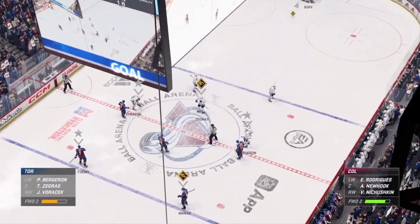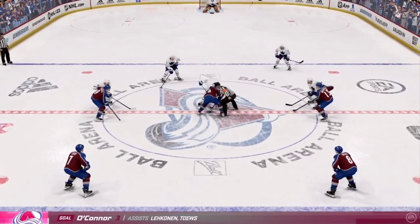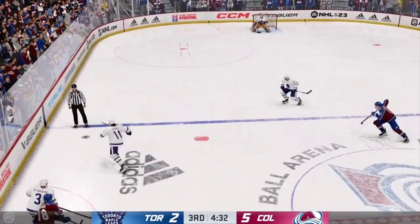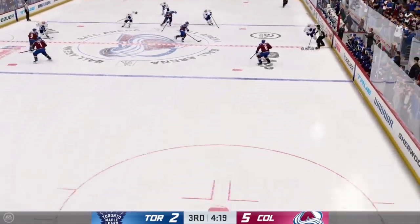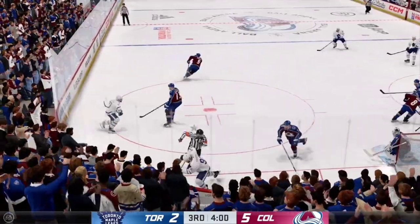The Avalanche have been flying tonight, and it continues here in period number three. Really been a tremendous game for them. I've been really impressed with them tonight. Battle along the wall. Quick pass to Bergeron. Across the line, down the left wall. And puts it anywhere but the way he wanted it to go.